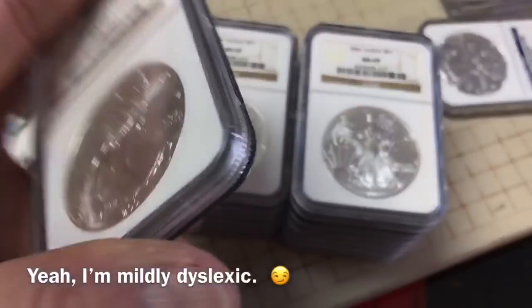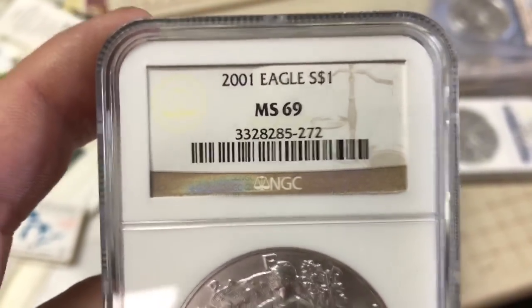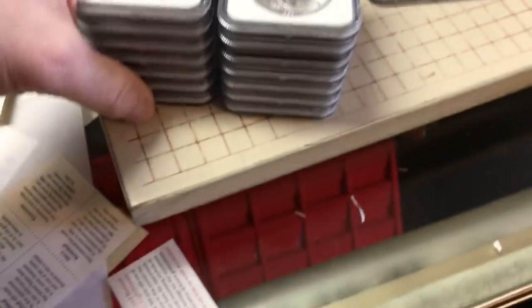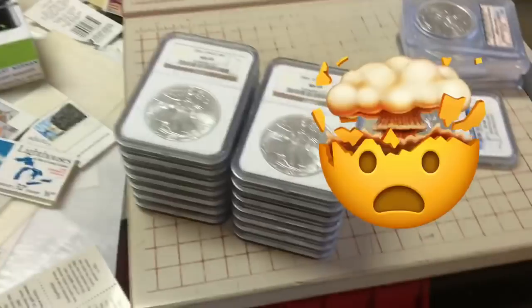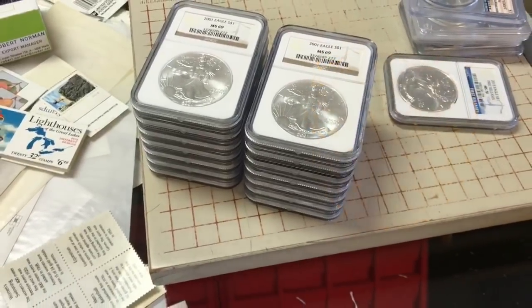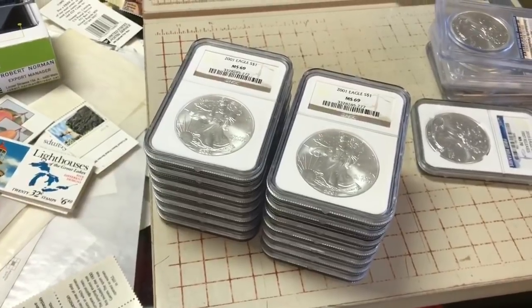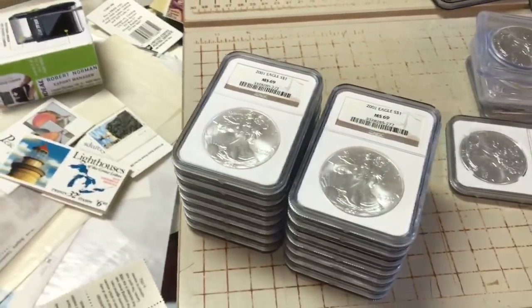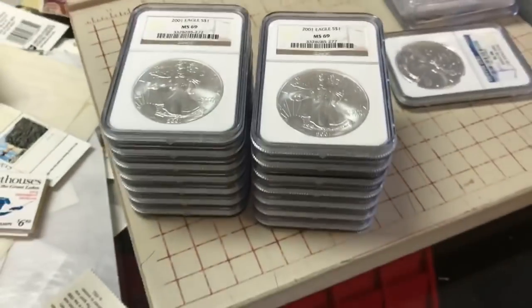2001, NGC, not MS69, not even perfect. How much did you spend to have these slabs? Televisions back at that time for about $100 a piece. $100 each? Yeah. And how much would it cost to get them certified? Well, the TV shows that sold these paid to have them certified. They probably submitted thousands of coins. Yeah. A great deal.